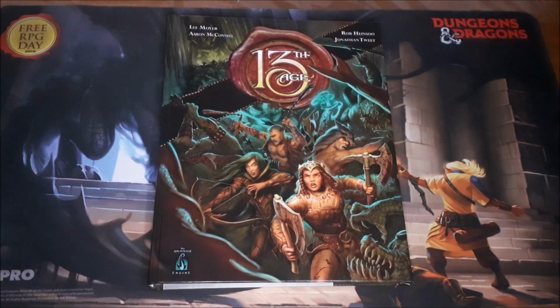This is a system that I've heard about quite a bit over the years, and I've never actually owned it. I've never even seen it in stores anywhere in my area. It's not something that I particularly sought out, but recently this was at my local game store, and I decided, why not? Just take the plunge and give it a pickup.